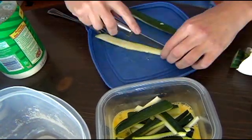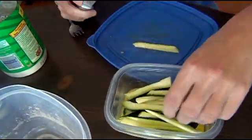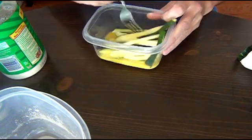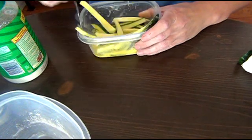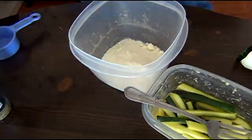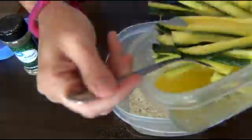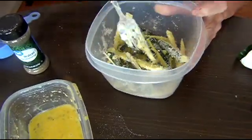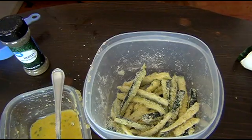I'll also add that you'll notice I cut my zucchini pretty thin, probably a little thinner than the recipe calls for, because I find that makes the fries a little bit crispier. And I just dump them all in. I think the recipe has you dredge it, but I'm all about doing things as quickly as possible. So I pour them all into the egg, which is literally just egg, and then I pour them all into the seasoning and mix it all up.